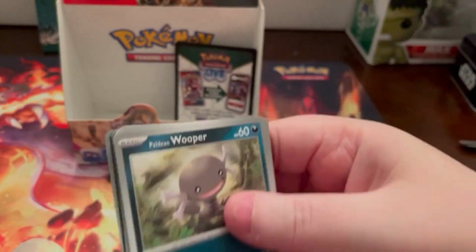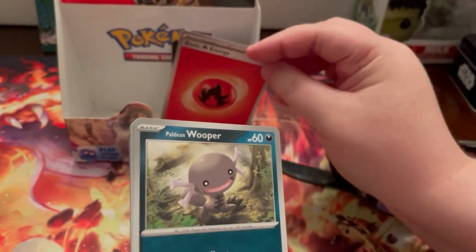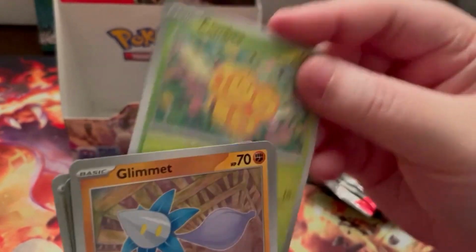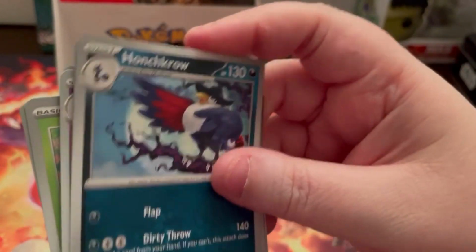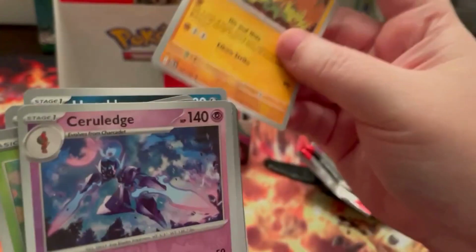Oh, look, we got Wooper. Wait, is the energy in the back? Yeah. Okay, so that's all you gotta do. Fire. Wooper. I'm keeping this one because I don't have Wooper yet. He's cool. Ooh, Noibat. He's cool too. Combee. Glimmet. A little higher. All right. Ooh, Gothorita. Honchkrow. I love him with his little hat. Yeah, he's a good hat. Sudowoodo. Oh, this is an alt art of him that looks adorable.